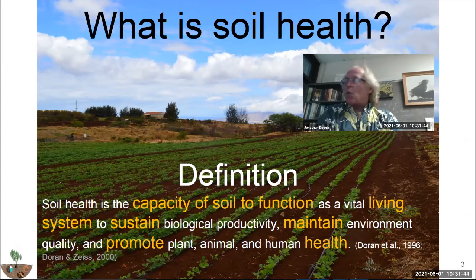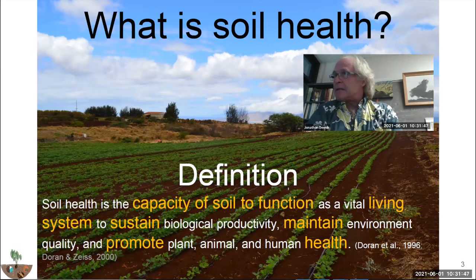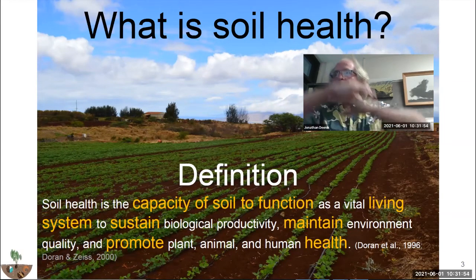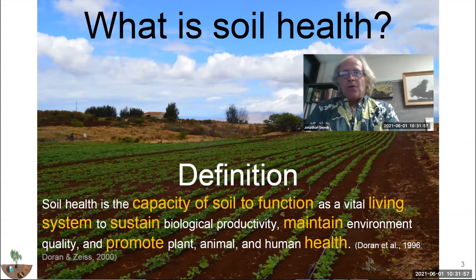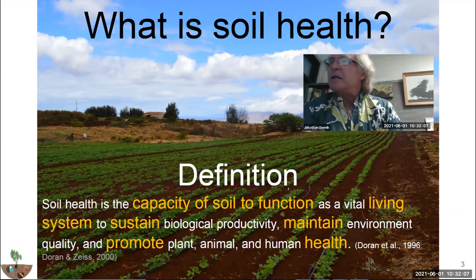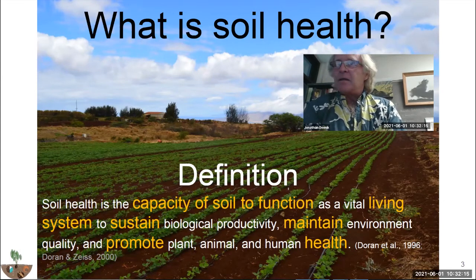It maintains environmental quality. The function of the planet depends on soil health, the functioning of our living planet. And it promotes plant, animal, and human health. So there's a direct correlation between healthy soils and healthy living organisms. And I think Michelle nicely, much more eloquently than I could ever dream of, helped us set that stage that we really need to think of it as one with us.